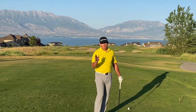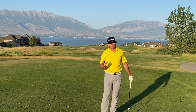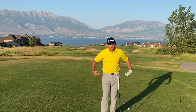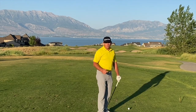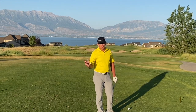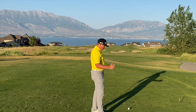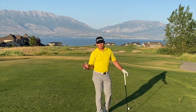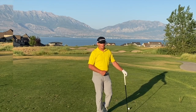Now, let's get on to the lesson for the day. One of the most important concepts in golf is how we move our pelvis. If our pelvis doesn't move in the right way, we can't get the club to swing into the right arc. So let's talk about some of the problems that we find from a player who moves their pelvis incorrectly.